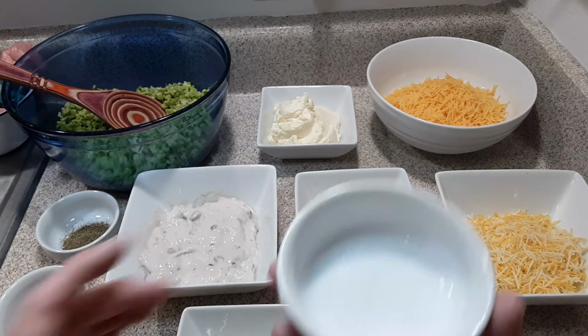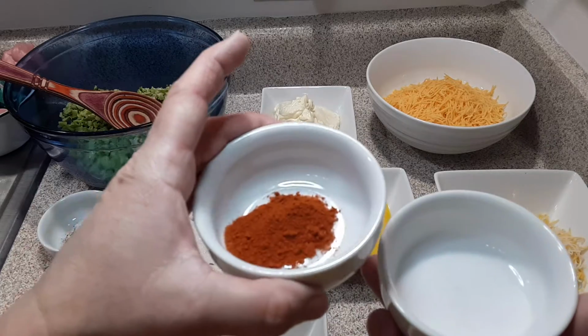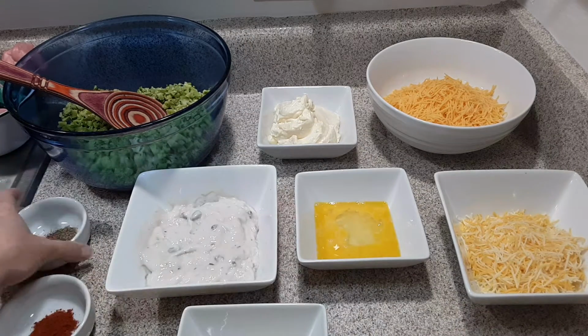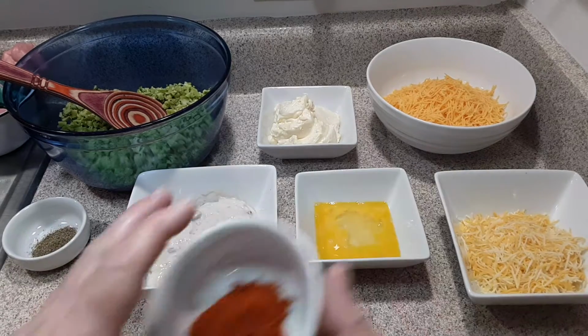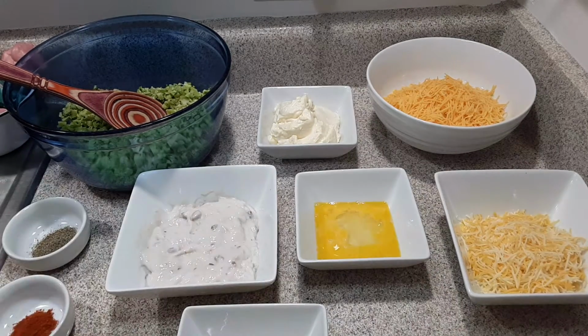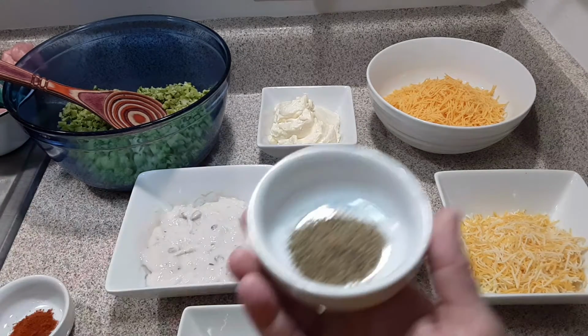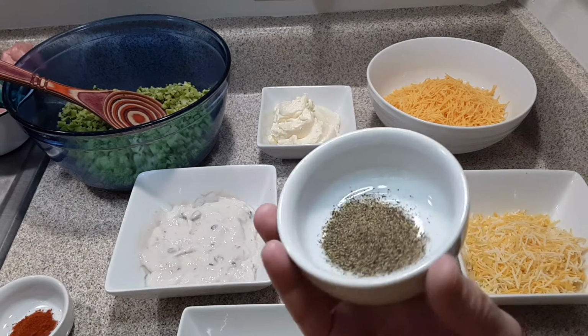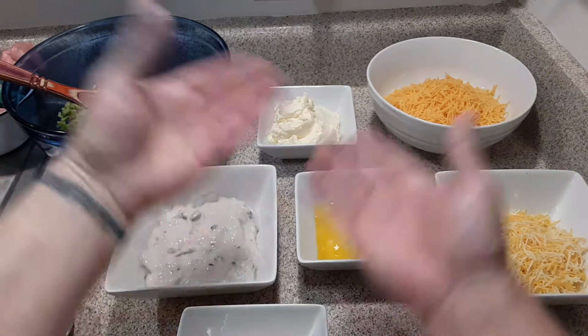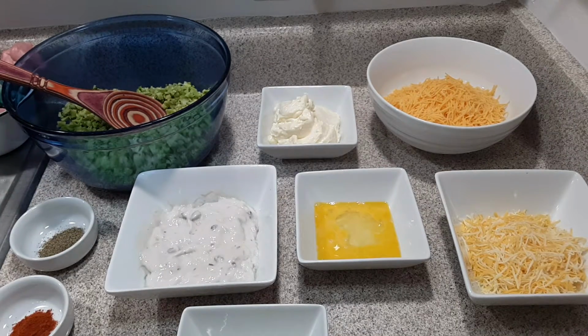You're going to need a half a teaspoon of salt, a half a teaspoon of paprika. Excuse me, I mispronounced it, forgive me. And a half a teaspoon of good quality ground pepper. You're simply just going to mix all these ingredients together. But this is how you're going to do it.